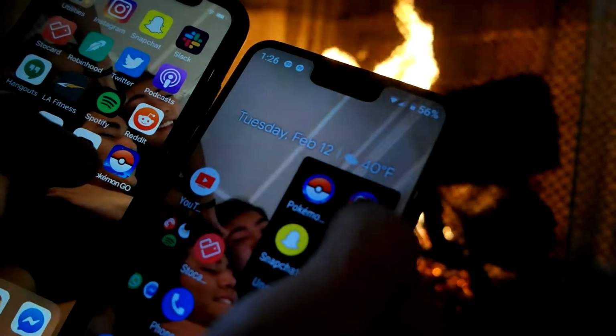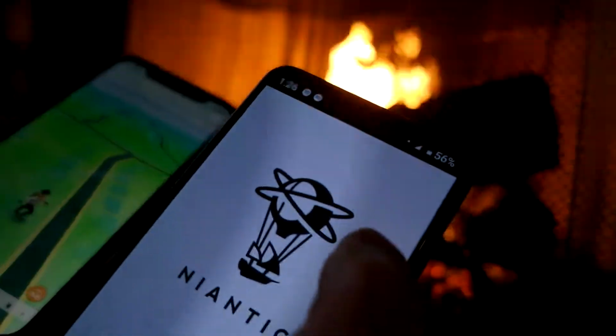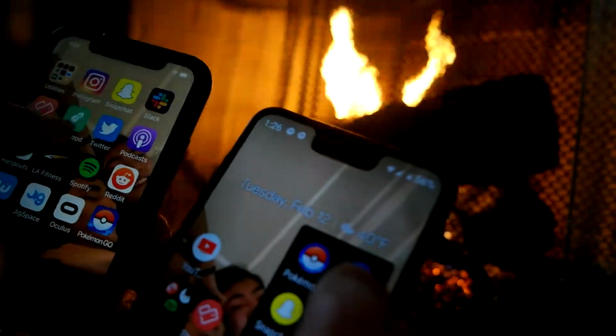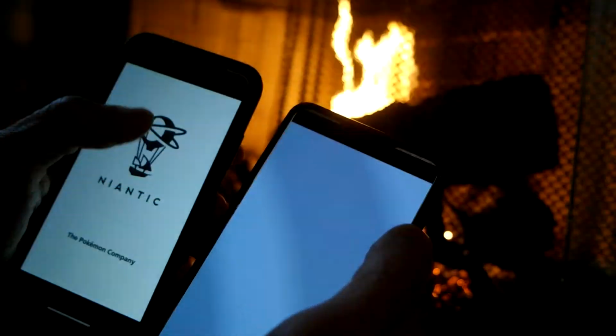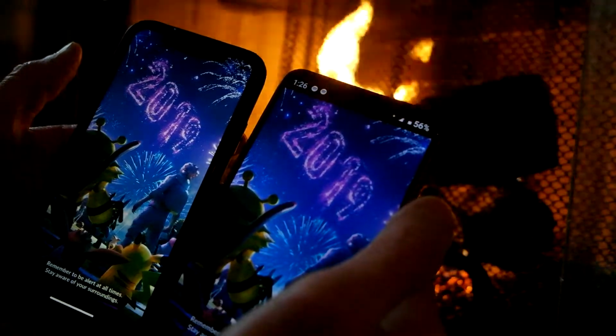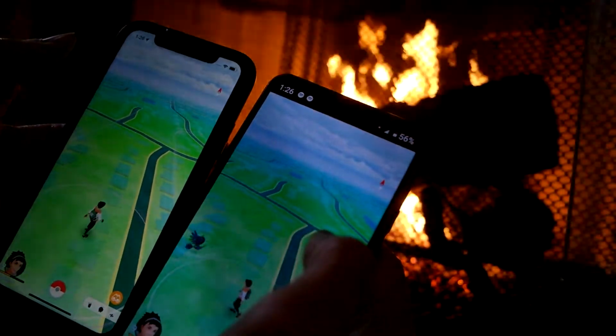I'm going to open the two of them at the same time. 1, 2, 3. Oh, sorry. I think on the iPhone, Pokemon Go is already open. I'm going to repeat it. Okay, one more time. 1, 2, 3. Let's see. Okay, the iPhone is faster, right? There you go. So much faster, right?